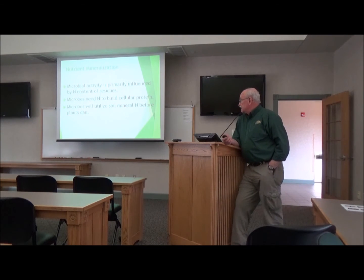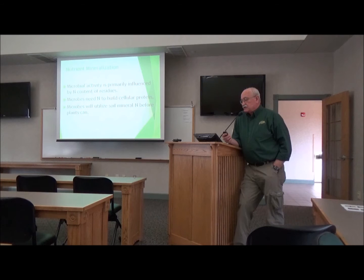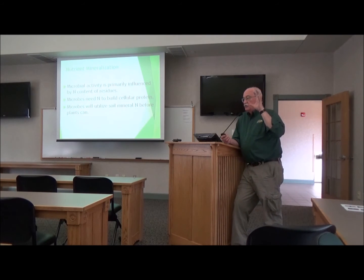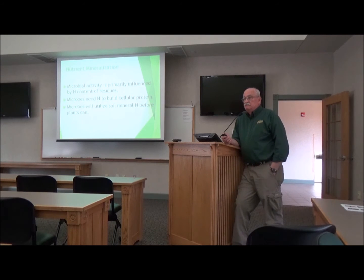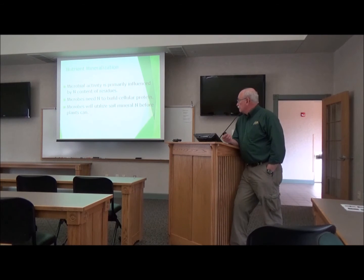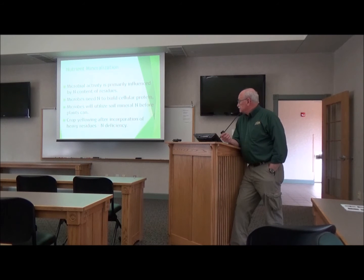So the microbes will utilize that soil nitrogen before the plants can. And so you put a lot of wheat straw, which has a carbon-nitrogen ratio of about 80 to 1, and it's not going to break down very fast if there's not enough nitrogen in there for the organisms. They'll break it down, but it's going to be very slow. And I already mentioned this one, that you get yellowing after big residues because microorganisms will use all the nitrogen they can get.